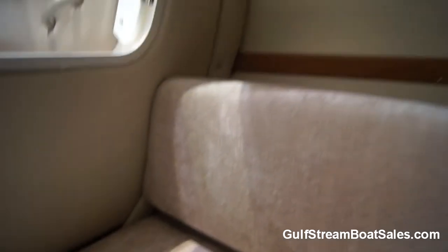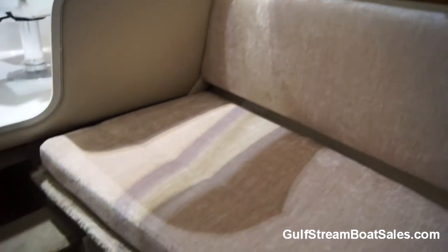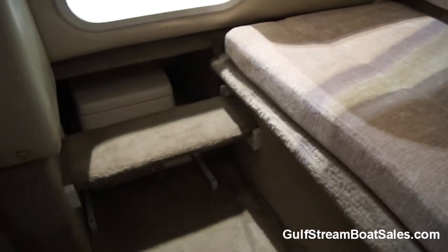We've got storage then in the cabin, both underneath the seats and around the seat backs as well. And we've got a couple of speakers for the stereo system in here as well. So yeah, this is a pretty nice cabin to spend time in. It is a proper usable cabin. It's not just a glorified cupboard.